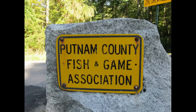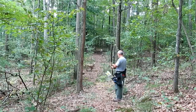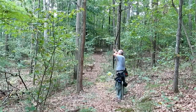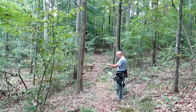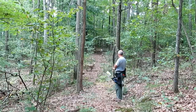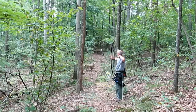At number 10 is the Putnam County Fish and Game Association in Carmel, New York. This 30-target course is one of the best organized, thought out, and professional-looking courses around. The rolling hills of this course are well marked and easy to walk. With a nice variety of targets, you, like me, will enjoy your time here. What holds it back from scoring higher on my list is the lack of challenging shots. Every shot in this course was the classic broadside with no obstructions.